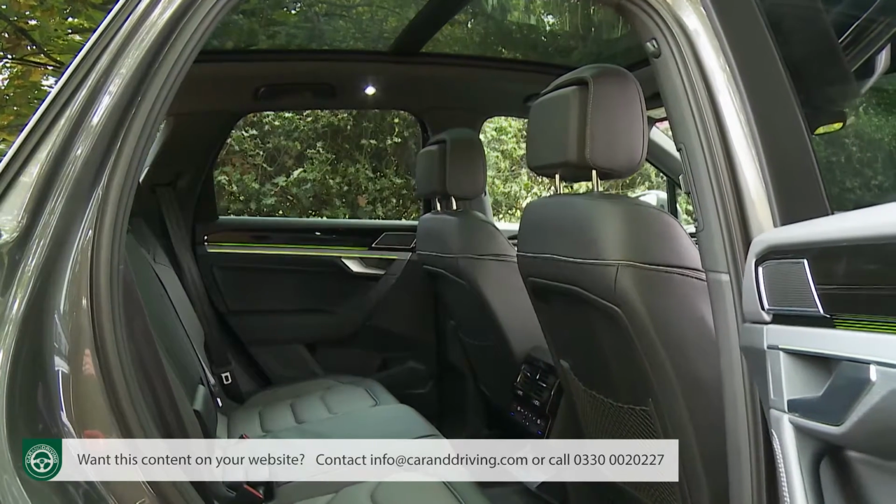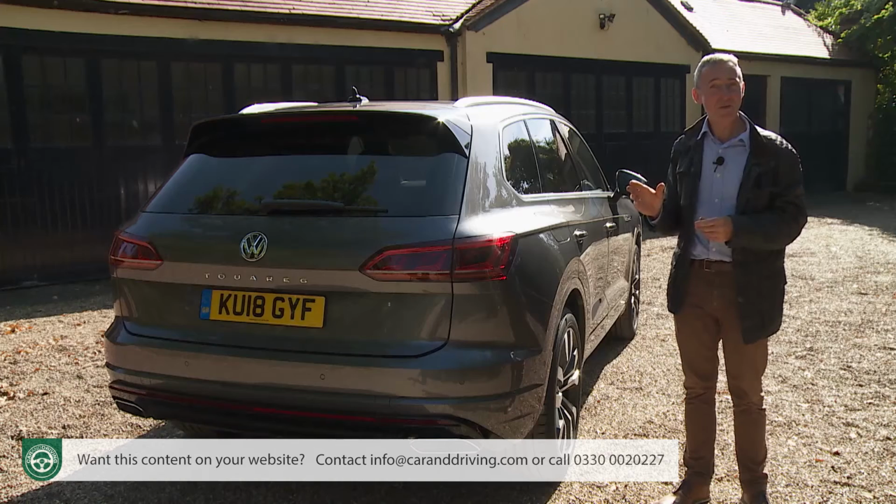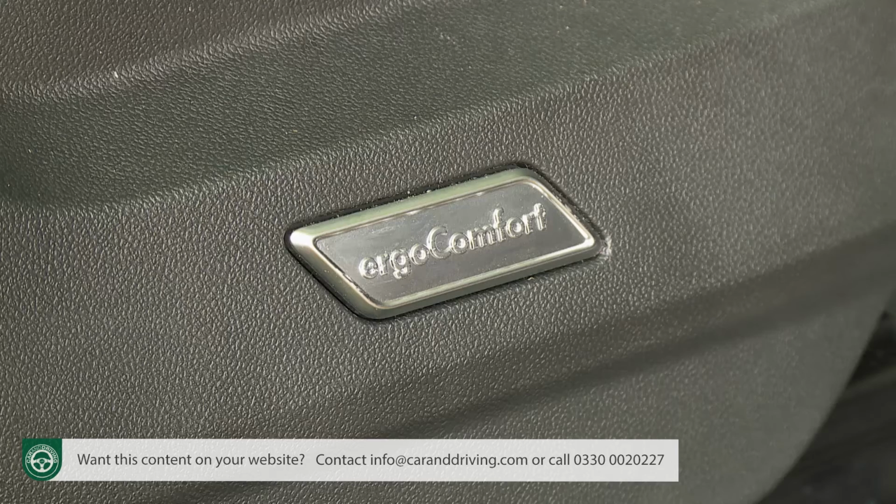You might also want heated rear seats and laminated rear privacy glass. Bear in mind that with the Volume SEL and R-Line models, you'll also have to pay more for keyless entry and for the more supportive powered Ergo Comfort front seats.